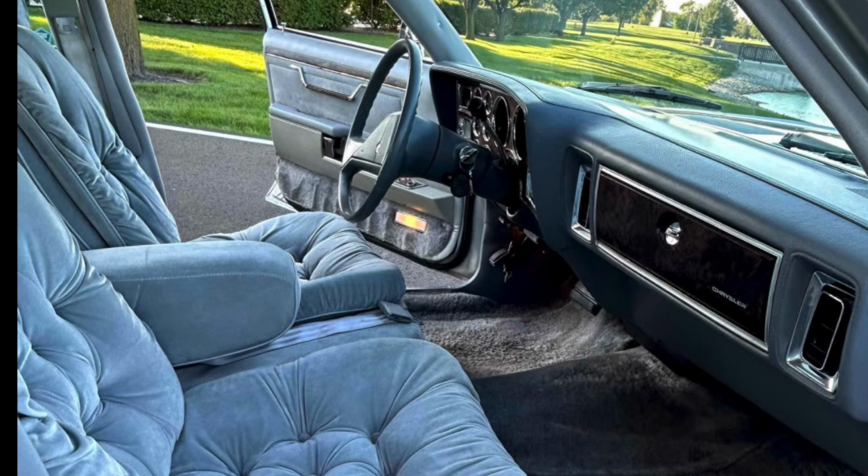Now, on the inside, I have to say the Fifth Avenue was generally pretty comfortable, and this car has the Kimberly cloth interior option, these button tufted seats, and you could get Kimberly cloth or Corinthian leather. That was your choice in the Fifth Avenue, and they had that from the start all the way through the end of production in 1989.